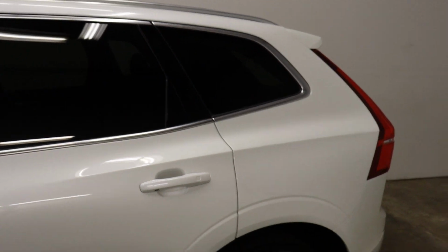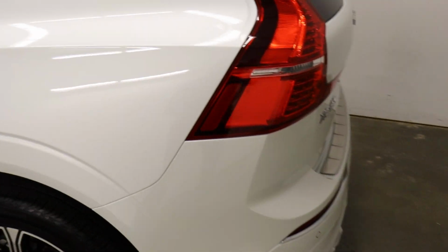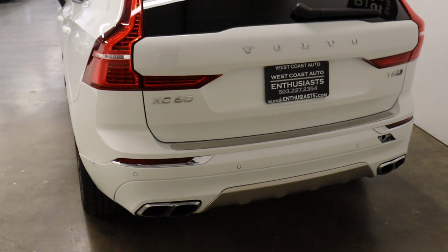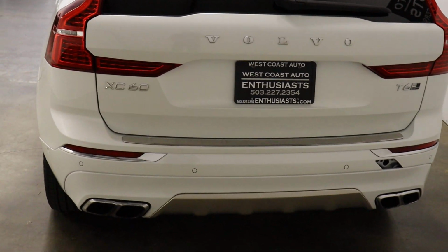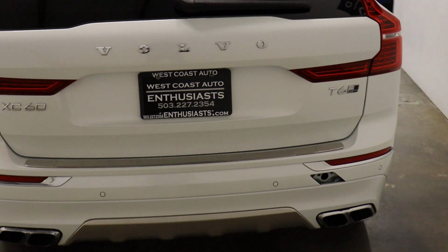So for us, when we're looking at Volvos of this generation, typically it's going to be at least an R-design. We haven't been buying Momentums just because that's the base model, base trim. And we really feel like if you're going to spend the money on these, you want the optional equipment of at least an R-design or an Inscription, and then ideally built above and beyond that.